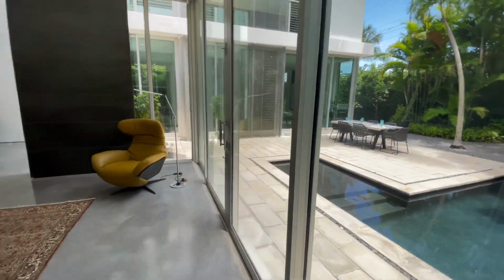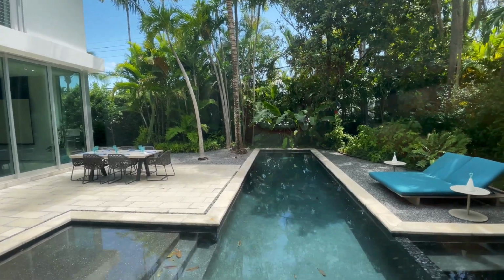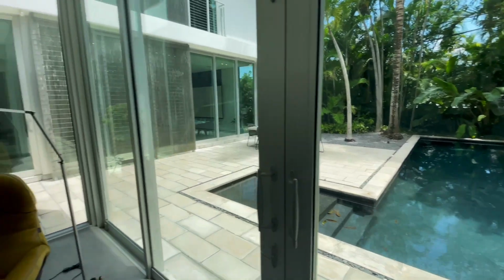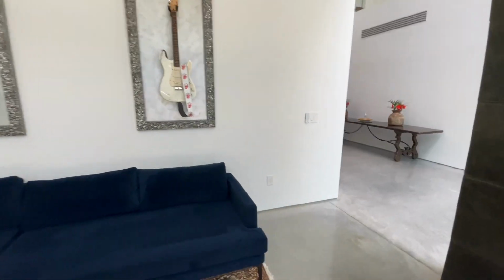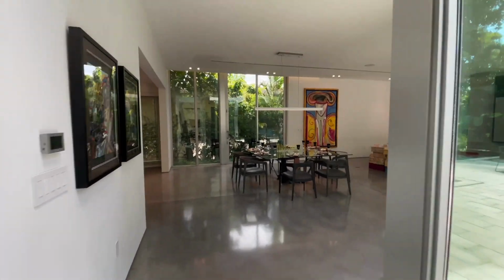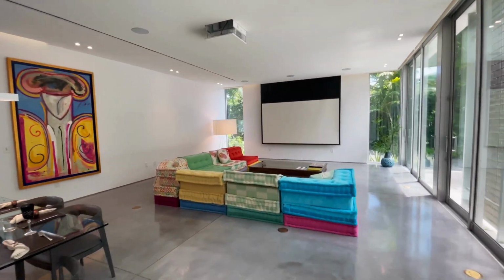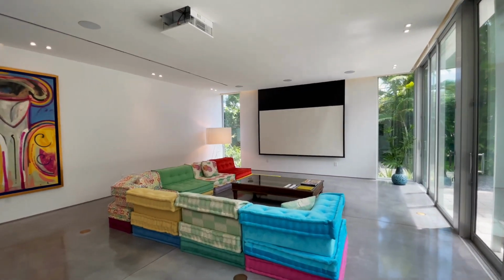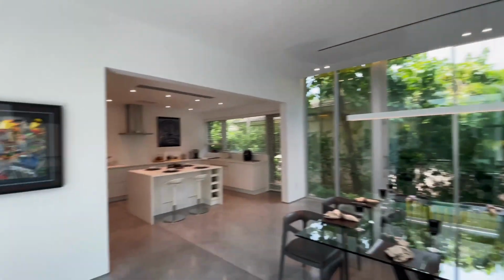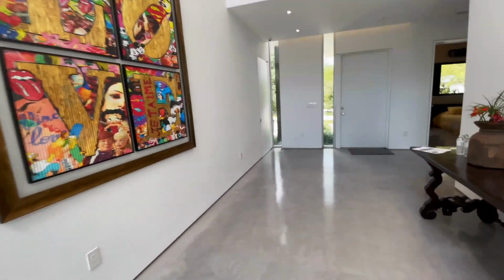Again, all those doors can be opened, bringing the outside to the inside. So you have almost like a T-shaped type of pool, and one of them is a hot tub. So I'm going to take you guys upstairs so at least you could have an idea of the layout of the house. Again, this doubles as a living room and also a theater room. Okay, so let me go upstairs so you could get a feel for it.